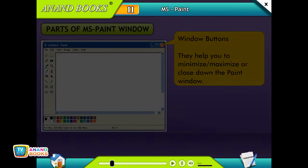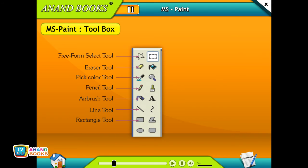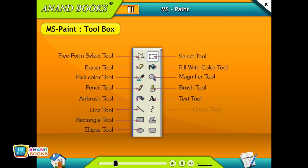MS Paint Toolbox. Free-form Select Tool. Eraser Tool. Pick Color Tool. Pencil Tool. Airbrush Tool. Line Tool. Rectangle Tool. Ellipse Tool. Select Tool. Fill with Color Tool. Magnifier Tool. Brush Tool. Text Tool. Curve Tool. Polygon Tool. Rounded Rectangle Tool.